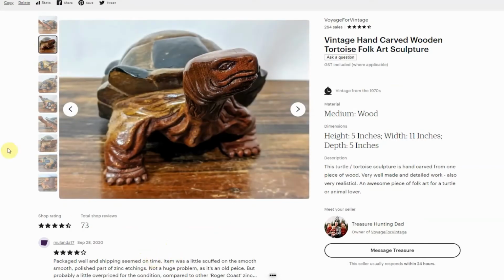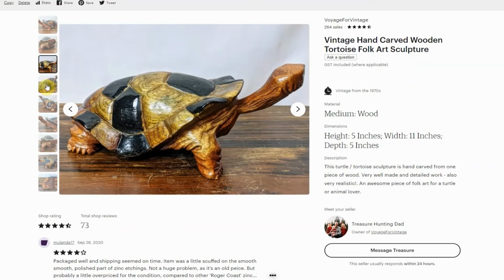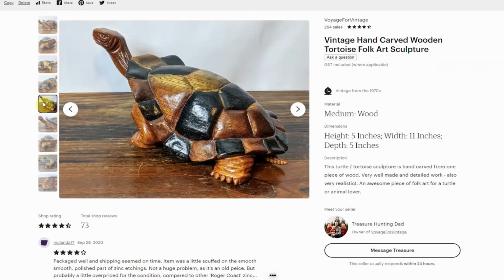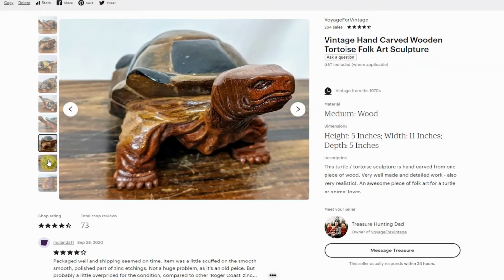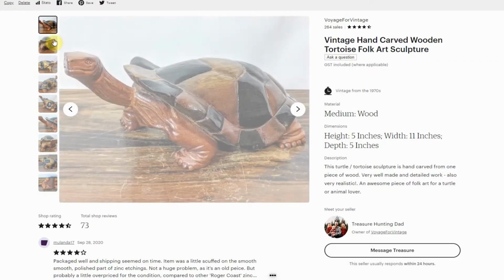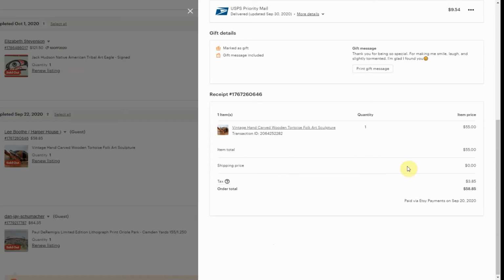I'd never seen a turtle like this. And it was 11 inches long from his nose to his tail, so it's not a real small sculpture or anything. But this was only, I think, $4 or $5, and it is really well done. It's got a protective coating over it, and nothing was repaired or cracked or broken. And I got this at a Goodwill, and I ended up selling it for $55. So still a good profit on that.